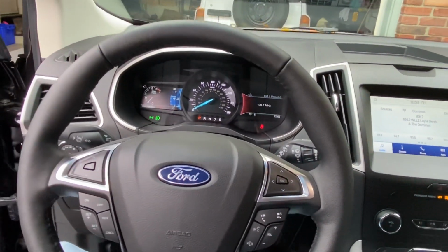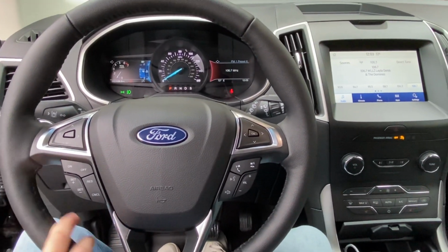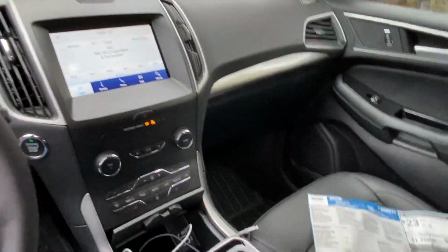Looking at the wheel, same thing as the Fusion pretty much. This one is heated though, pretty nicely bolstered, wrapped in leather and whatnot. Here's your audio controls, cruise controls, and all your menus and such.